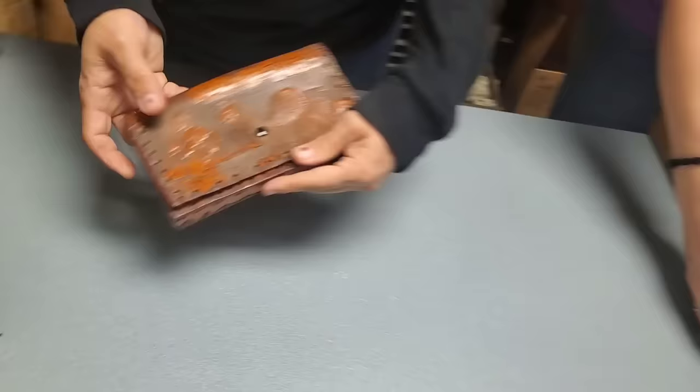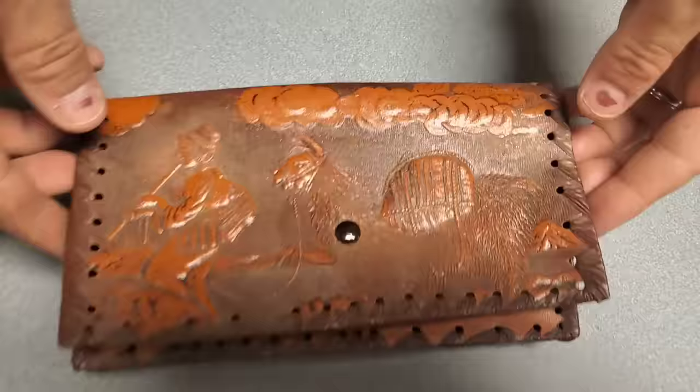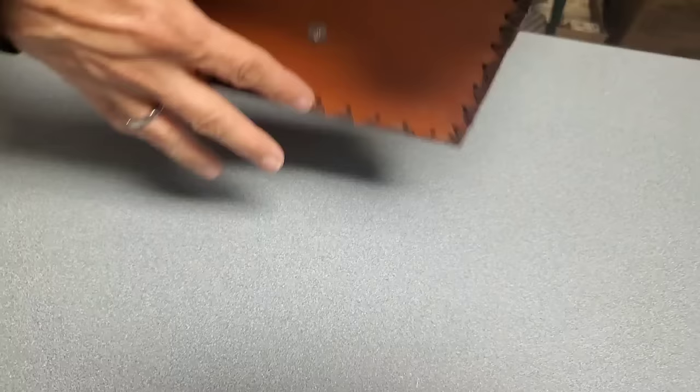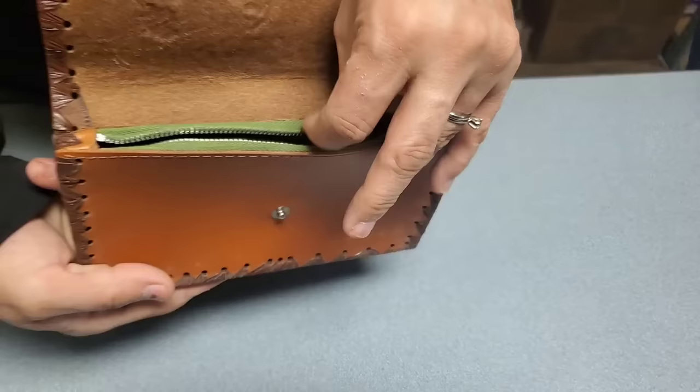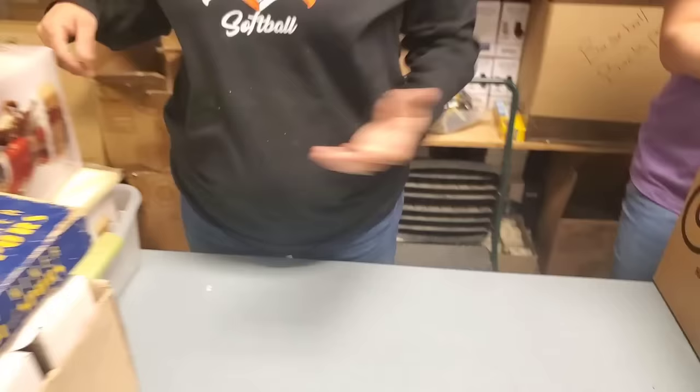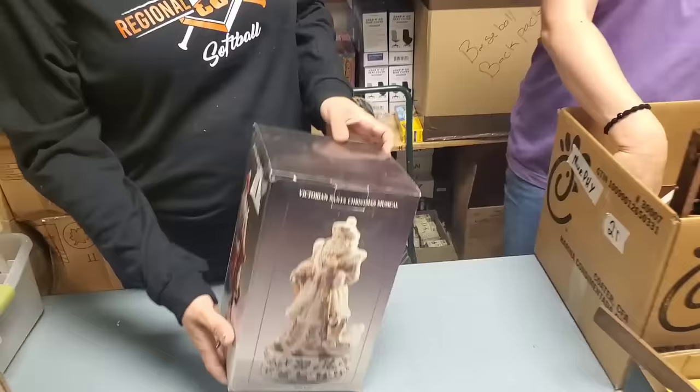Look at this wallet. It's leather. Was that an alpaca or a llama? It's probably a camel for all I know. Zipper still works. Any money in it? No, no money. All right. Santa. Santa. We found him. He's real. He's real, kids.